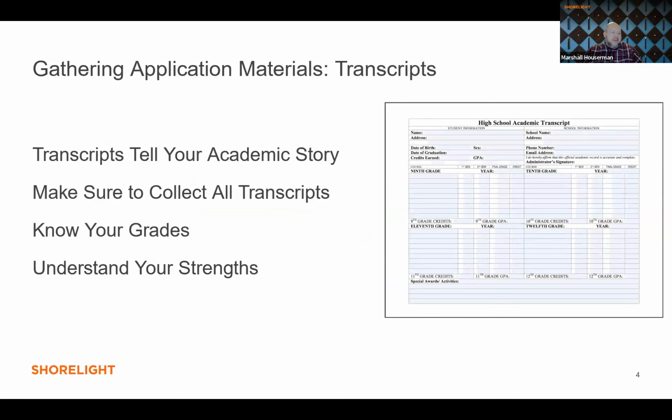First things first, and one of the most important parts of gathering your application materials is having your transcripts prepared. You may know them as transcripts. You may know them as an academic record. You may know them as a mark sheet. There are many different names that they go by around the world.